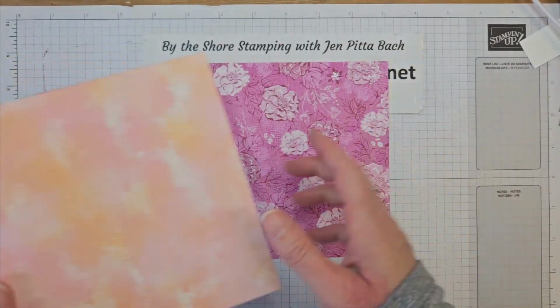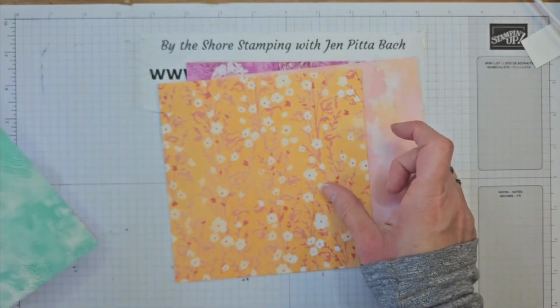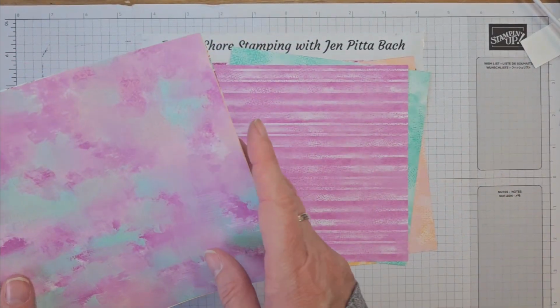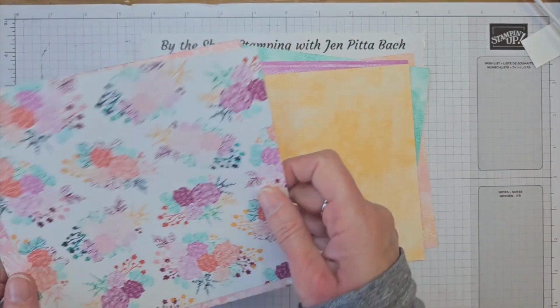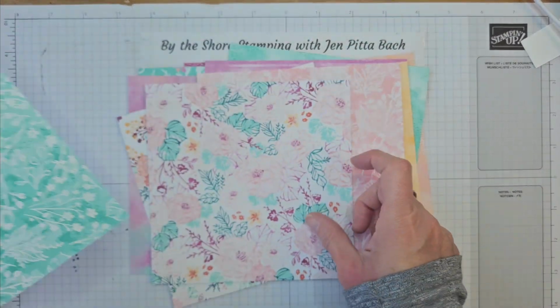This is the Unbounded Beauty paper, and I used this in the beginning of our video series. This features all the new in colors, and again, it's a full suite collection. This one's actually a double suite collection, so it has 2 bundles associated with it. And it also has a glimmer pack of paper too.